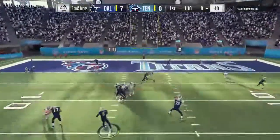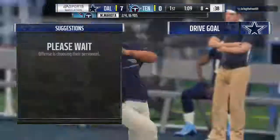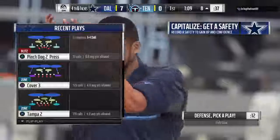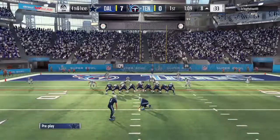Third and short yardage. Mariota. And it falls incomplete after almost being intercepted. A pick there would have been great. The good news for the defense now, it's fourth down. So now it's Andrew Franks on for the field goal.